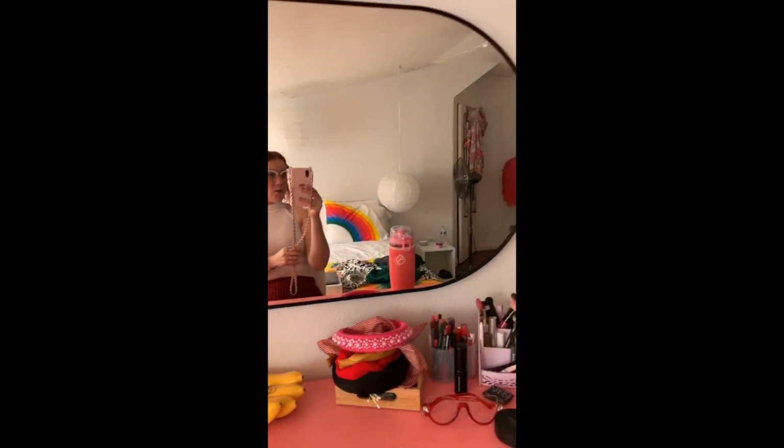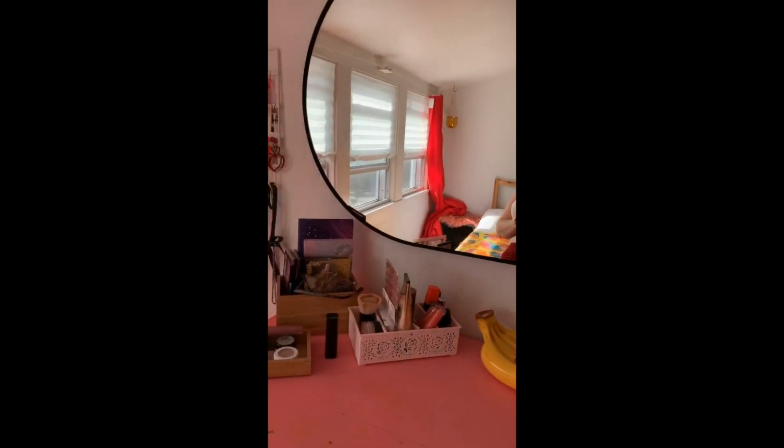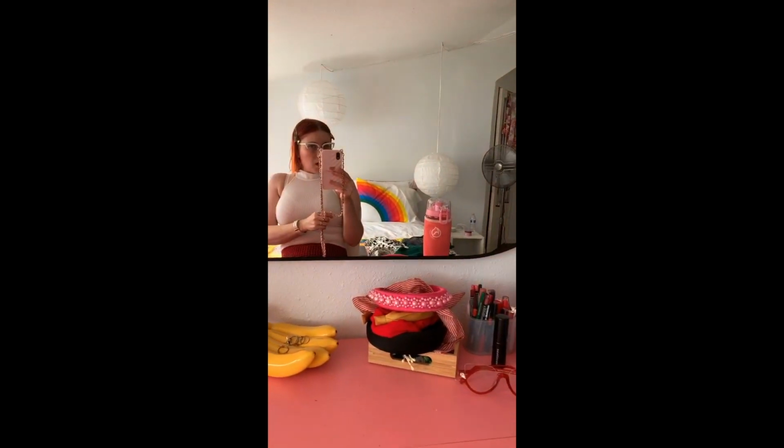Good morning. This is my first time getting ready with my new vanity set up for work, and I freaking love it. It is so nice. A little sunshine coming in from over here. I just feel like I look a million times better than I do in the bathroom mirror downstairs. So I'm very happy about this.